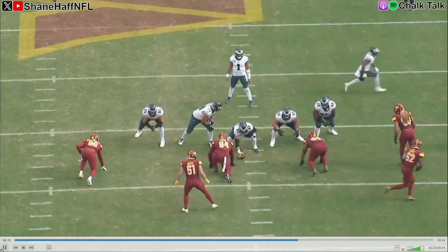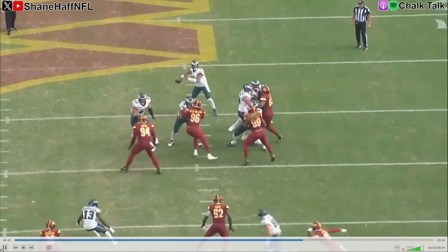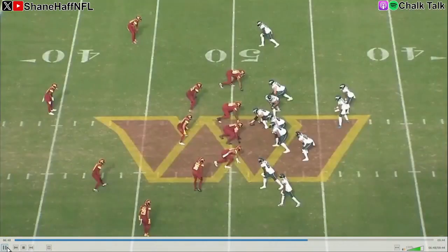Again, I just love manipulating the defense with motion, especially out to empty. It gives you so much information before the snap. Hurts knows exactly where he's going to go with that ball. AJ can't bring it in, but you get to 1st and goal anyways.